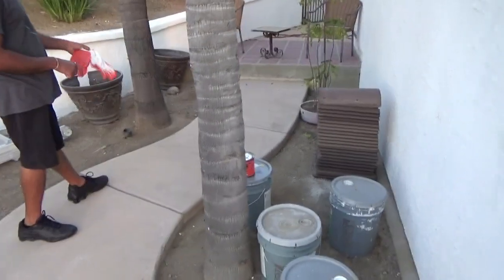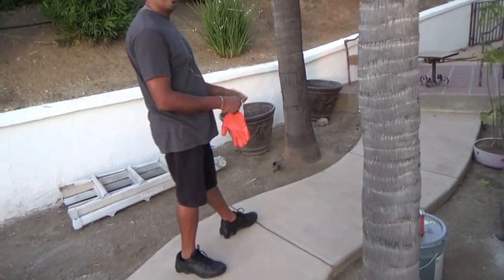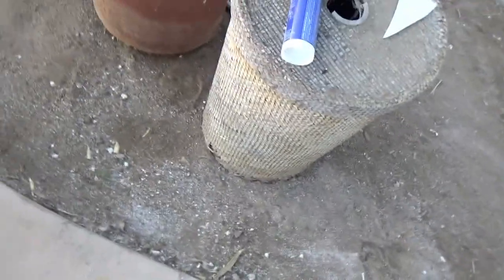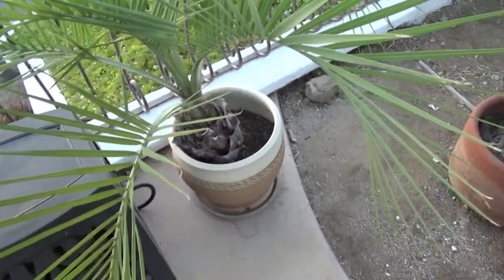Huh? Which one? This. Oh yeah, that one is trash. So we need to dump it. Anyways, this one definitely is going in the trash. This whole thing is trash because it's really rotted out. We're gonna do this one. We're gonna transplant, and that is gonna go back on the deck.